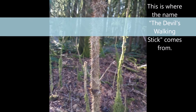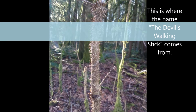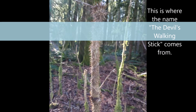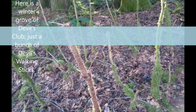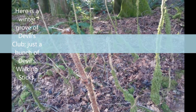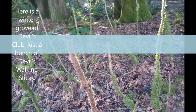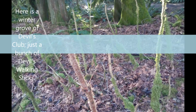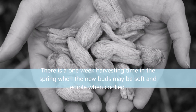This is where the name the Devil's Walking Stick comes from. You can use it for a walking stick if you like, but the devil may get a hold of you. Here is a winter's grove of Devil's Club. It's just a bunch of devil's walking sticks protruding from the ground, stuck into the ground with a root. Actually, it's very large rhizome root.